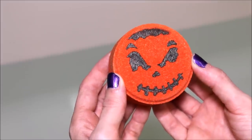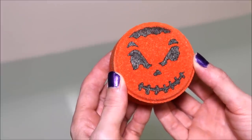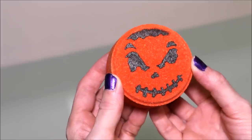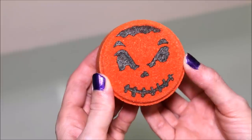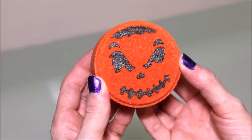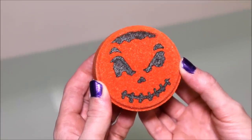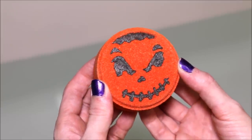Today I'm going to be doing a Dollar Bath Bombs bath bomb demo. This one is called Jack and it is a specialty bath bomb, so it does retail for $7.95. Super cute though, and he smells like a sweet cinnamony pumpkin pie. Absolutely delicious smelling. I love the scent of this one. So let's stick him in here and see what he looks like.